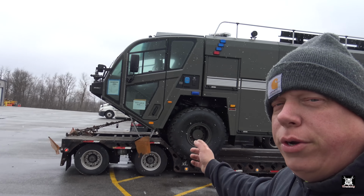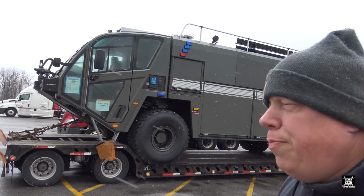Anyway, last week we picked up the Striker. Striker's made by Oshkosh, Pierce Fire Apparatus, the whole bit. I don't really remember the whole corporate structure of them, but it's an Oshkosh, Pierce collaborative deal. With that, this is going to Portsmouth, Virginia. Ultimately, it's for the United States Air Force. Pretty badass, big, huge fire truck.